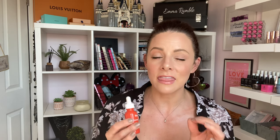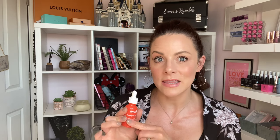This has 2% coenzyme Q10, which is a really high percentage and the kind of percentage you need in skincare to see any kind of results. This also has hyaluronic acid. I'm sure you've heard of that before. That is a wonder molecule that holds 1,000 times its own weight in water. So it really hydrates and plumps the skin. So I love that that was in this too. So I don't need a separate hyaluronic acid serum.